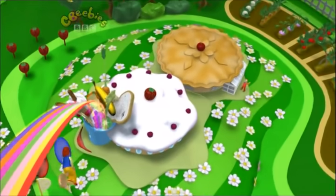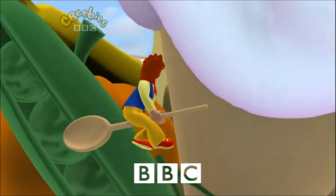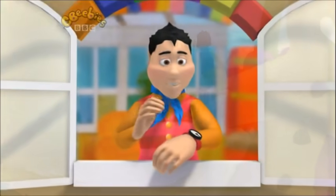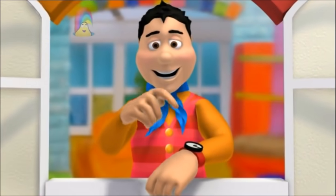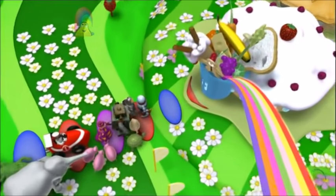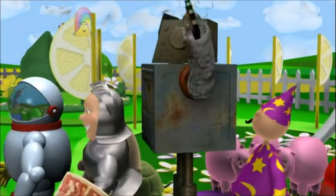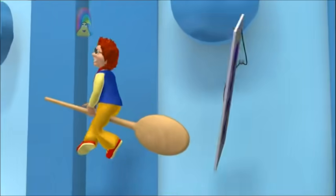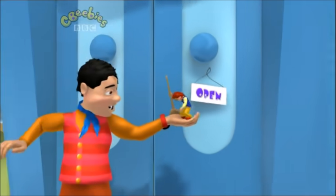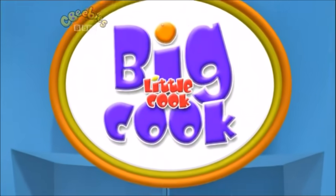Big cook, little cook, welcome to our cafe. Big cook, little cook, want you to come and play. Meeting all the friends we cook for, sharing stories, trips and fun. Big cook, little cook, we'll cook for everyone.